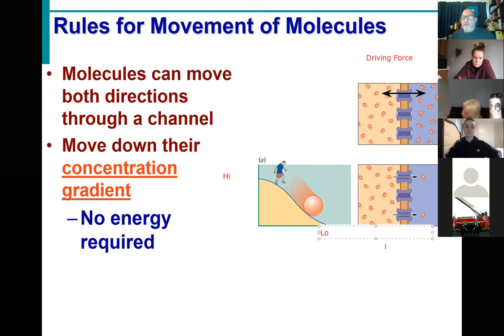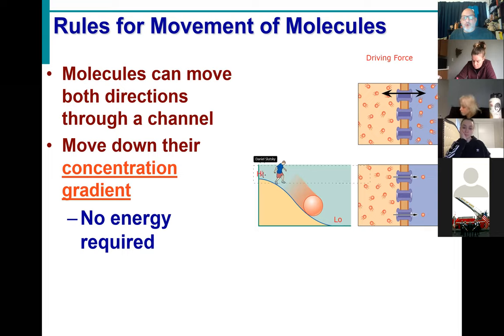Just like we talked about with that ball. I stand on top of a hill and let a ball go, and that ball will roll down the hill by itself. Do I have to use any energy to get that ball to roll on its own? No, it's completely passive. I don't have to do any work. And it's the exact same thing here. Molecules are going to move from a high concentration to a low concentration passively without any kind of energy other than the kinetic energy. Passive movement, no ATP is used.